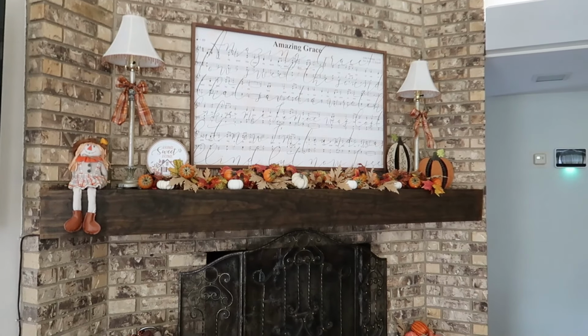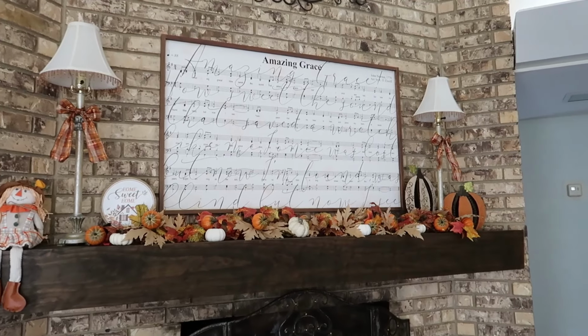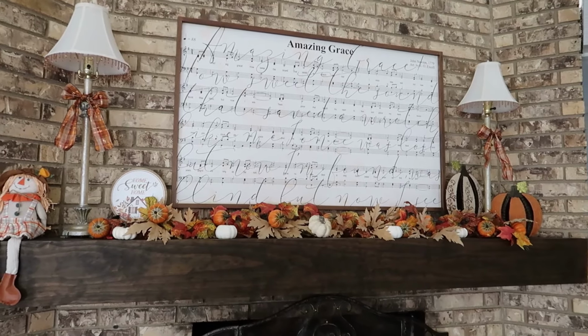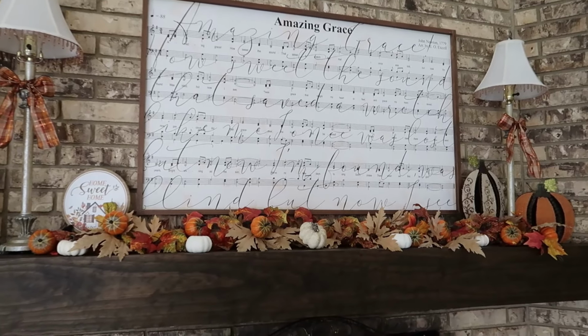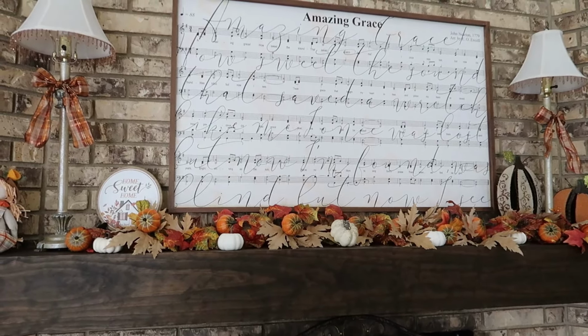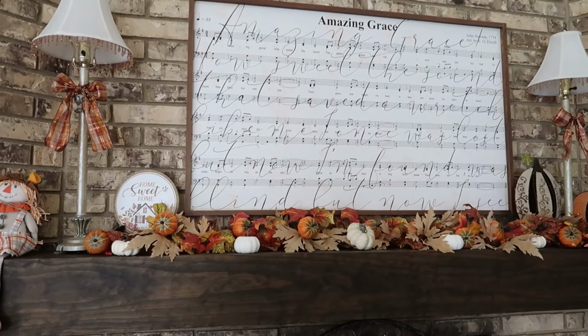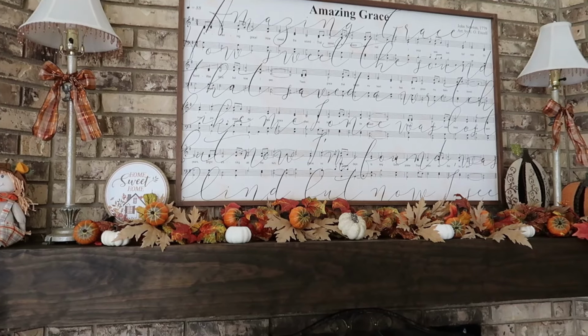Here's a look at the fireplace. I really didn't have anything right now to put up there except for this picture of Amazing Grace. I like it. It's almost the exact size of the TV that we had up there before, so it worked out well. I'm really excited about being able to decorate the mantle a little differently for the holidays now.